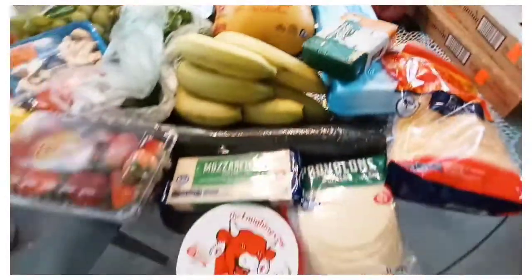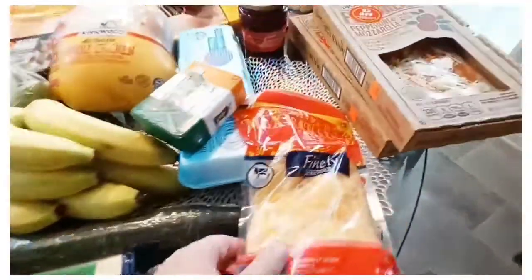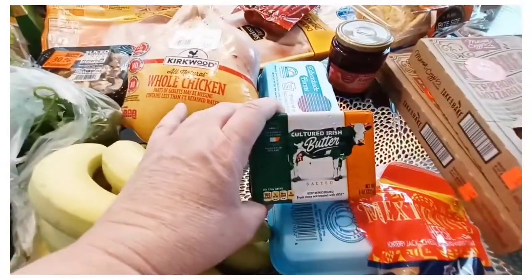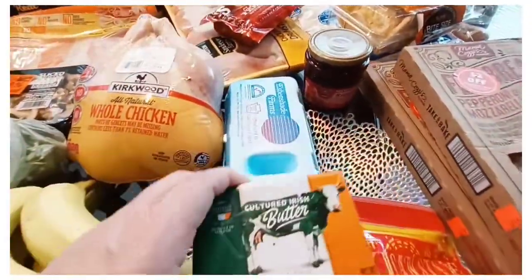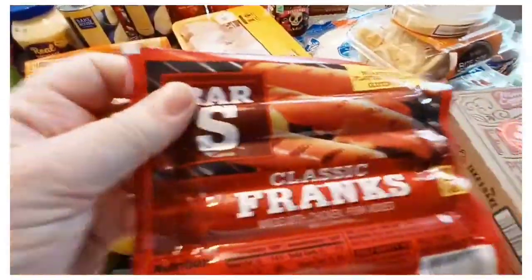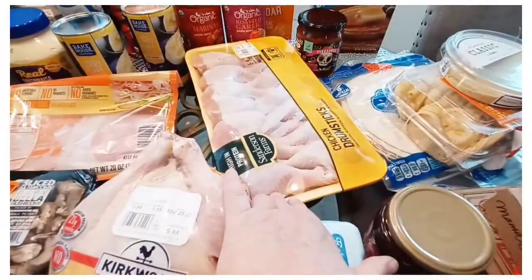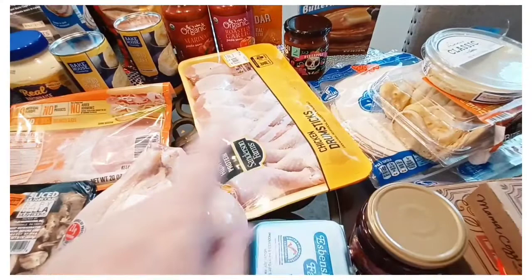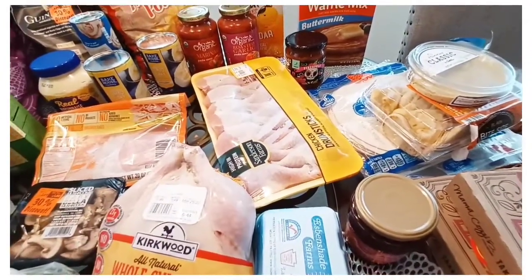Next up, we have our cheeses. Laughing Cow, mozzarella, provolone, and the Mexican mix. One pack of Irish butter. We also got one tray of eggs. Packet of hot dogs. Raspberry jam. Tray of chicken legs. Tomorrow Bart is going to do his ribs and he's going to put some chicken legs onto the barbecue as well.